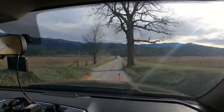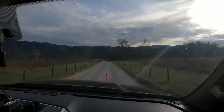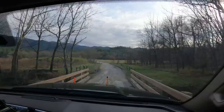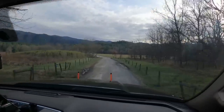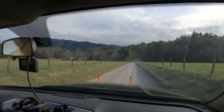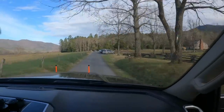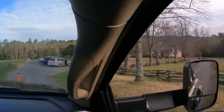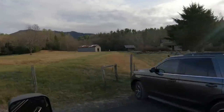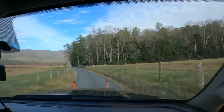Out in the cove. So far, we've seen two deer and a bear. That's birds. And another rickety wooden bridge. Lawson's. Yeah, cool. Kind of chilly outside.